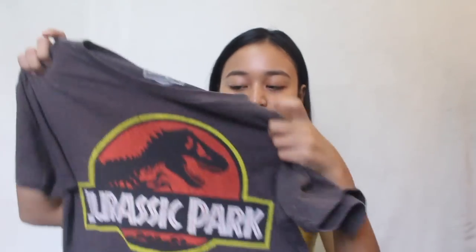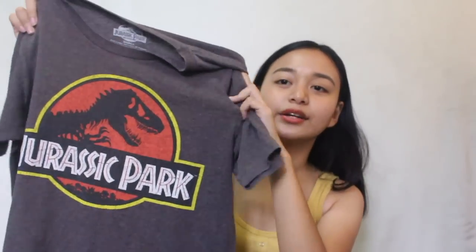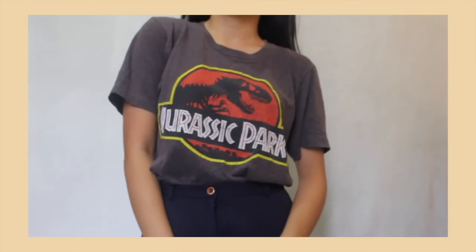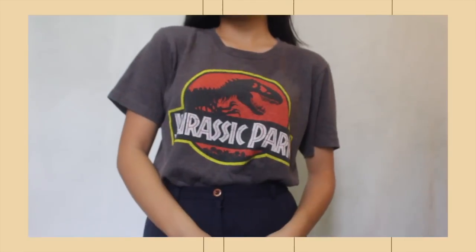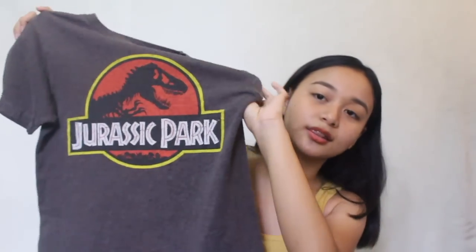The last item that I got from that thrift store will be this graphic shirt that says Jurassic Park. And I really like the color kasi I've been getting into the color brown recently. I don't know why, but ang ganda lang niya. I might crop this or not again kasi baka nga masira, guys. Plus, I'm planning to wear this sa school din. So, syempre bawal naman crop shirt sa school. So, ayan, I just got this one and I got it for 60 pesos also.